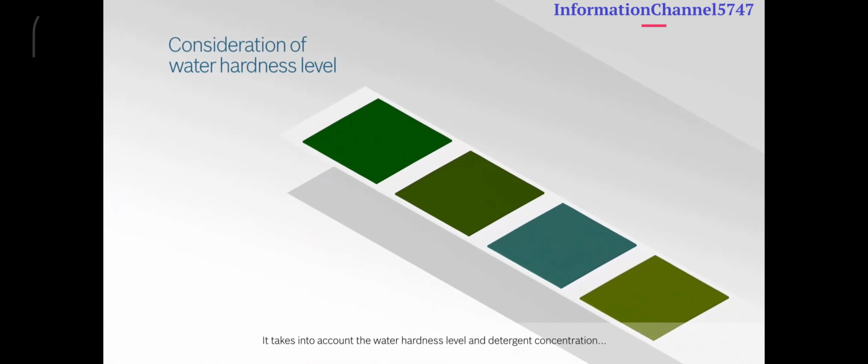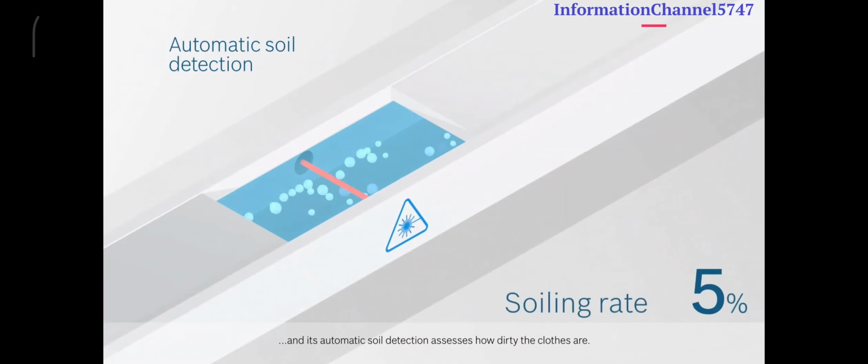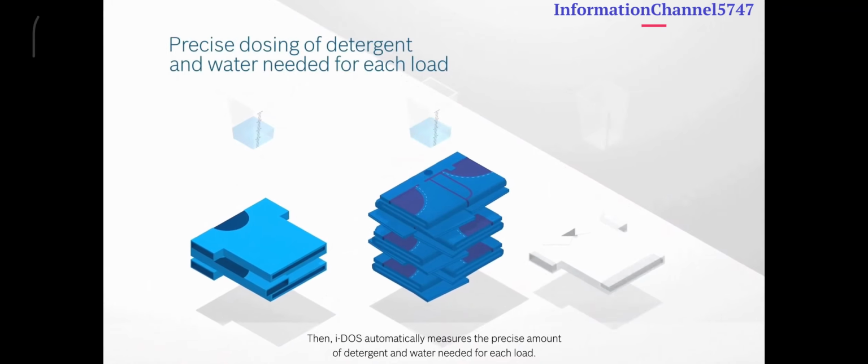It takes into account the water hardness level and detergent concentration. And its automatic soil detection assesses how dirty the clothes are. Then, IDOS automatically measures the precise amount of detergent and water needed for each load.